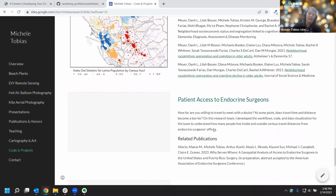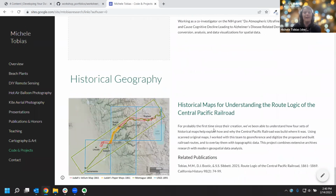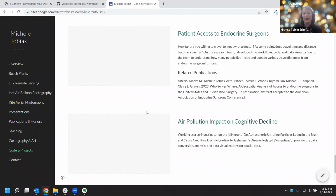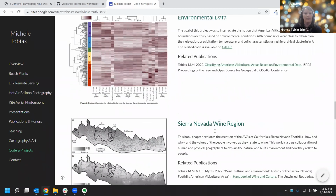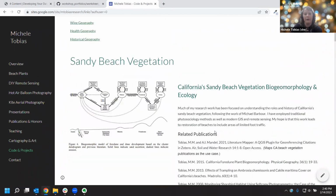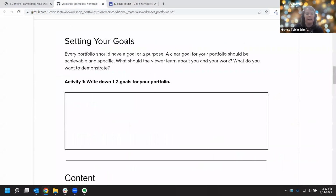I'm a geographer, so I get to put a lot of maps, which I think are nice. And that's helpful. I do have a couple where I don't have images yet, and I just went ahead and left those blank, but I will fill them in once the publications are available. So just to give you an idea of how you might structure something like this.